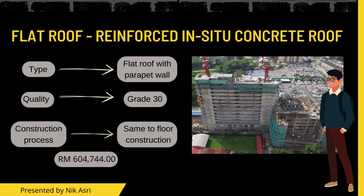First of all, we were informed that the type of roof used in this project is a reinforced in situ concrete flat roof with a parapet wall of adequate height to provide safety. Then, the grade of concrete used is grade 30, which is equal to the one used in the floors. Then, for the construction process, it was said in our interview session that roof construction is actually similar to floor construction as the roof structure is also flat.